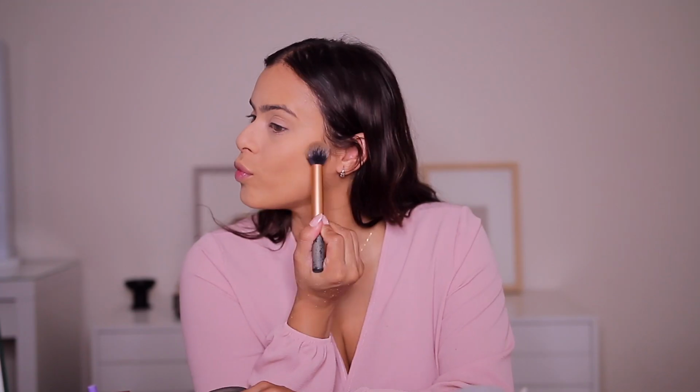So I like to first go in with my bronzer with a smaller dome-shaped brush like this one, because I feel like it gives you kind of a contoured effect without actually having to go in and use cream contouring. I feel like it's so much easier to do when you're just using an actual bronzer.